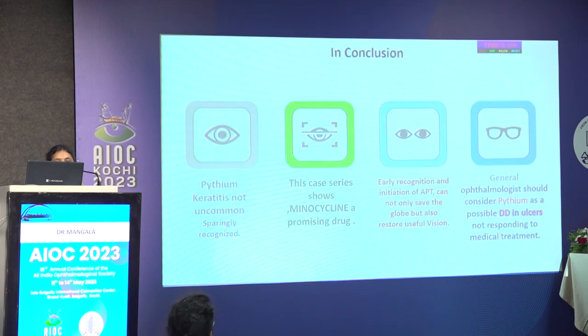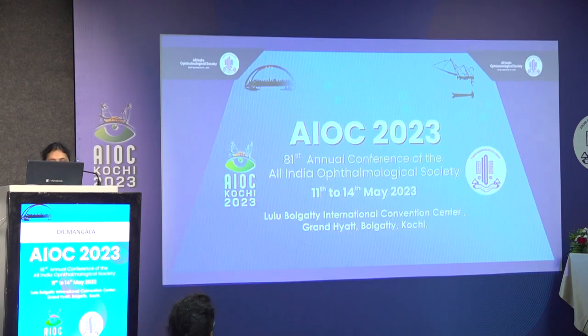So Pythium keratitis is not uncommon, and this drug is a promising drug. Early recognition is important, and general ophthalmology should consider Pythium as a possible differential diagnosis.